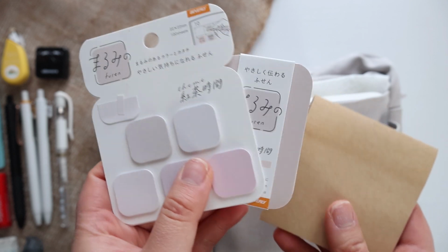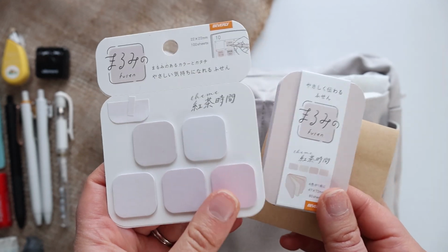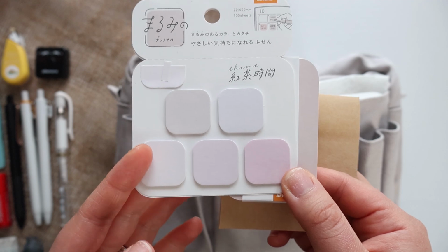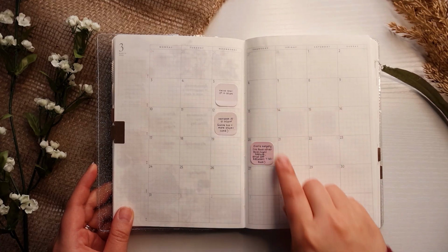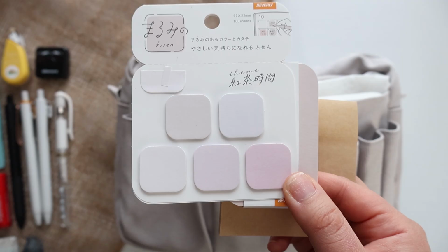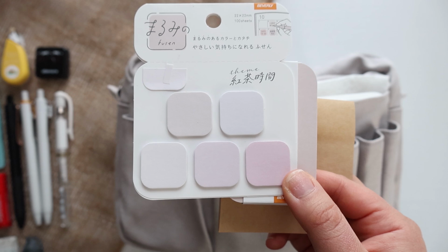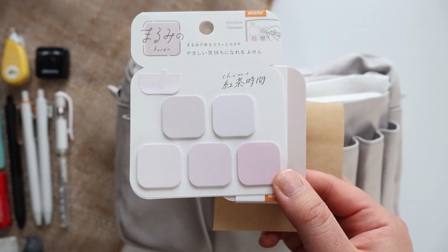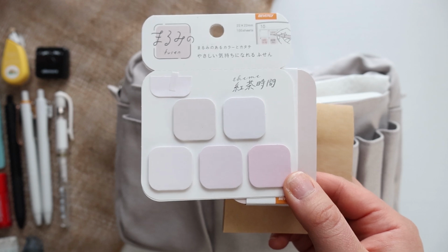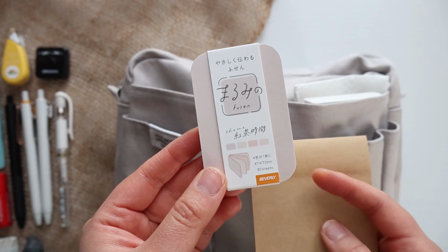So these two here are from the brand Beverly, and they are in the Tea Time shade. I like to use these smaller ones so that I can write down any tentative plans and events going on in future months, and that way I will be able to remember that I have those plans, but I won't have to write it into the actual planner itself before I've gotten around to actually setting it up, if that makes sense. And then this one here is the medium size, I believe.